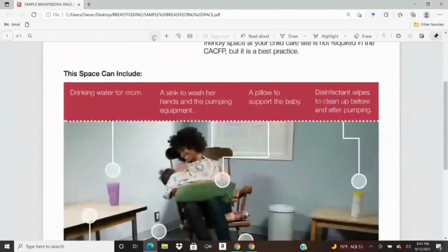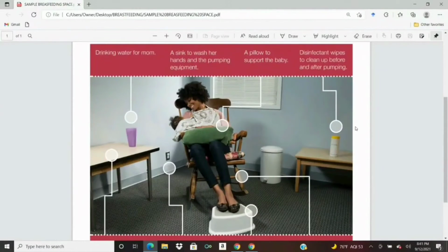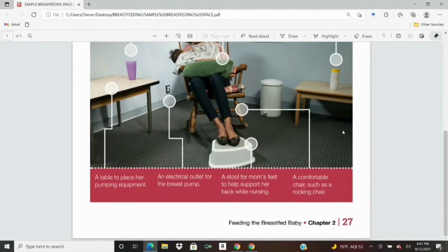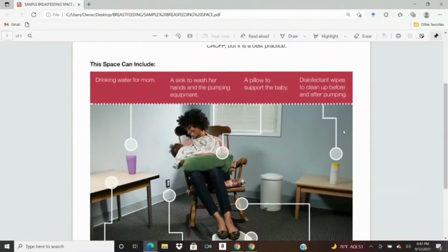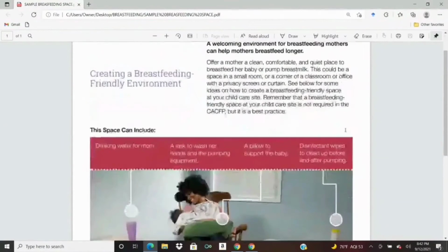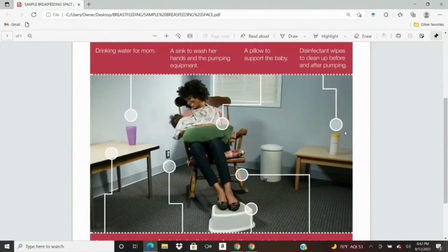It should not be anything extravagant. A pillow to support the baby, disinfectant wipes to clean up before and after pumping. There's a stool there for mommy to put her legs, an electrical outlet she might need. Who knows? Maybe she has an electric breast pump. Who knows? A sink nearby, a refrigerator nearby.